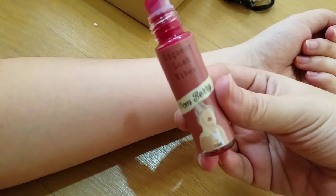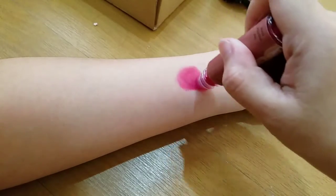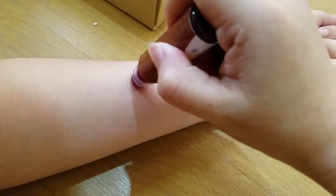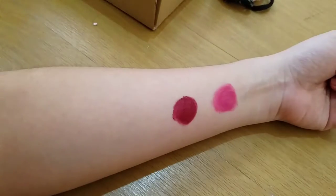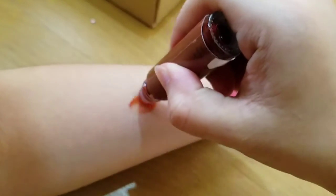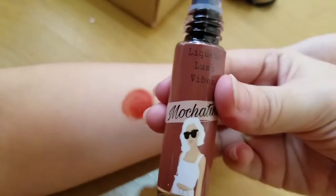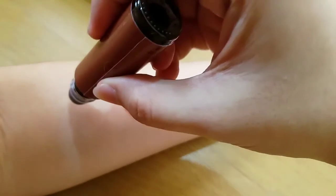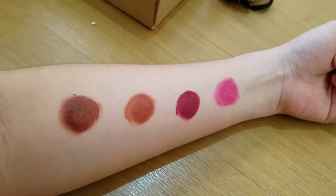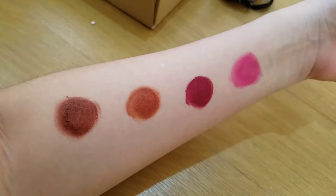So, this is the shade Pomberry. Vermouth. Cosmopolitan. And the last one, Mocha Tini. So these are the HD matte tints. As you can see, ang ganda ng mga shades, super pigmented.